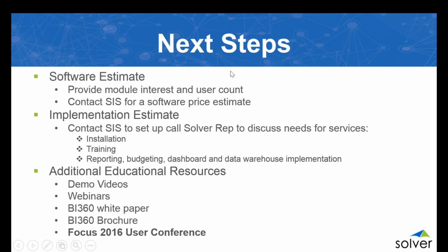So typically in your process, as you evaluate a solution, you're going to get an implementation estimate. Now, as far as the software side goes, and by the way, this implementation estimate really is a 30 to 60-minute phone call. Don't be intimidated. Our staff has been through this, like I said, 1,400 implementations. SIS has experienced staff. We've done this so many times, we know what to ask. So it's a matter of just getting on the phone with you and discussing the scope of the project. So don't be intimidated. It's easy to come up with this cost and time frame.